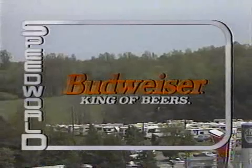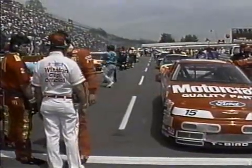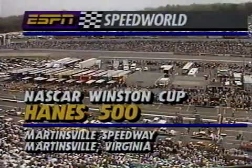Near capacity crowd, 34 cars set to go 500 laps in the Haynes 500 at Martinsville.